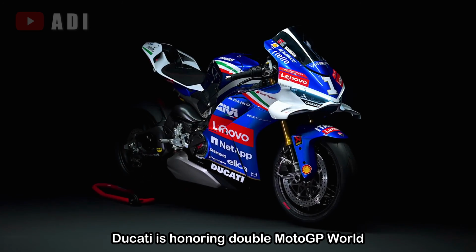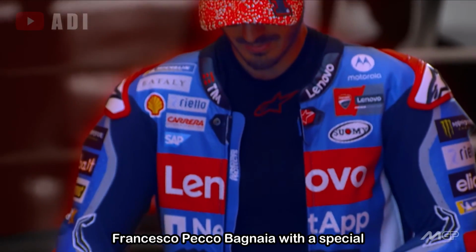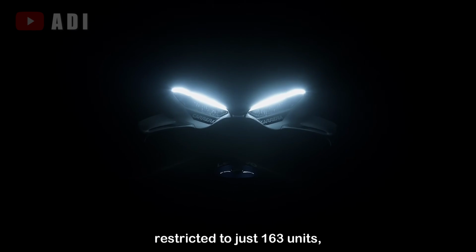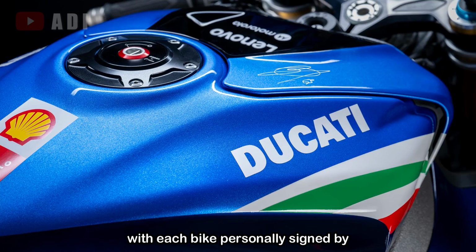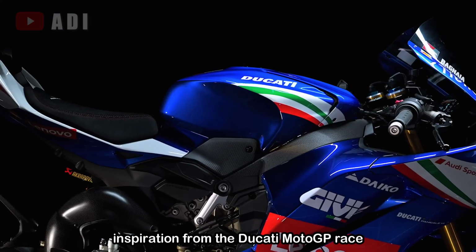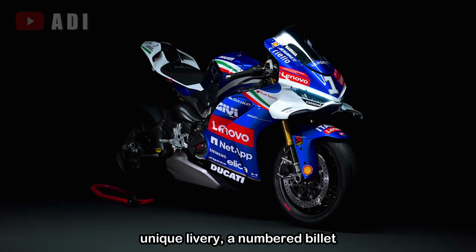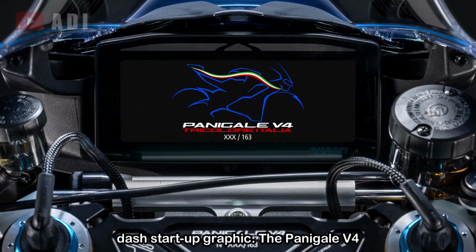Ducati is honoring double MotoGP world champion and current factory MotoGP rider, Francesco "Pecco" Bagnaia, with a special edition Panigale V4 Tricolore Italia superbike. This limited run model is restricted to just 163 units, with each bike personally signed by Pecco. The bike's design draws inspiration from the Ducati MotoGP race machines competing in the 2024 Italian Grand Prix. Notable features include a unique livery, a numbered billet aluminium top yoke, and a custom TFT startup graphic.